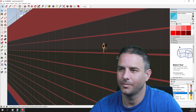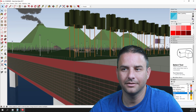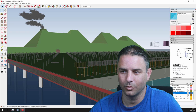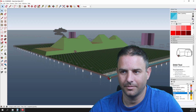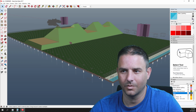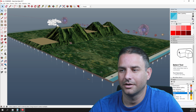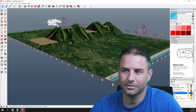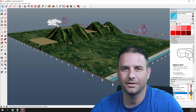There's 10 separate decks that go end to end and full width to width. Those decks go this whole way, it's about 6 miles, it's 10 kilometers. So 6 miles this way, and I think it was 4 miles side to side.